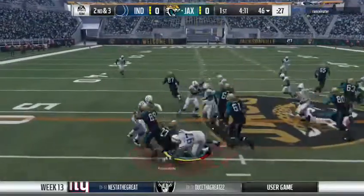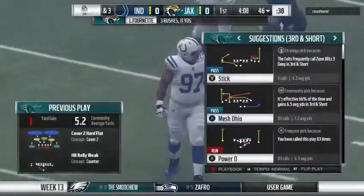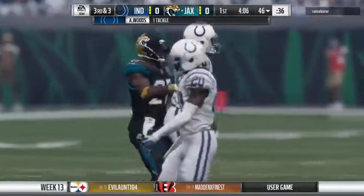On second down, here's Fournette. And no room that time, getting it to about the 46. Just a yard on the pickup there, and it'll leave them with a 3rd and 3.